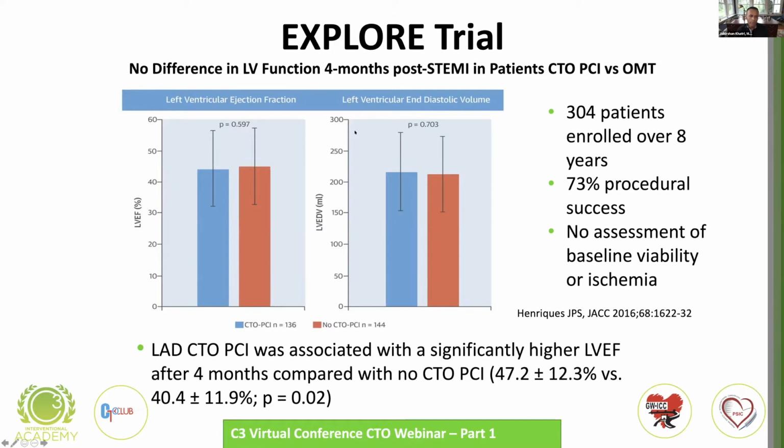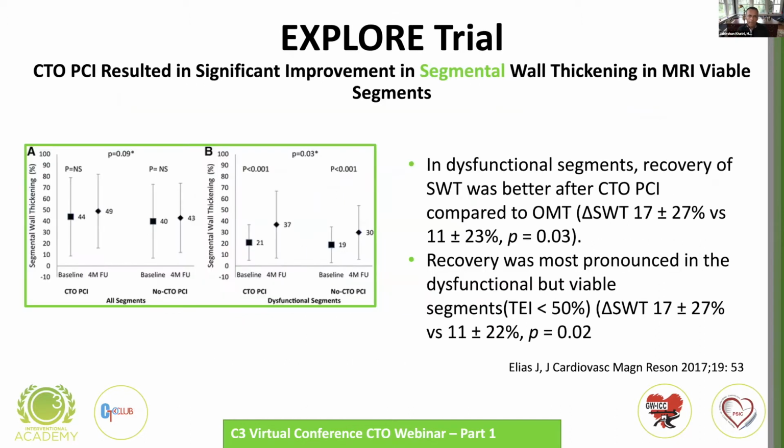But what they showed is that there was no significant improvement in LV systolic function or dimensions after CTO PCI as measured by MRI. There was a trend towards improvement in patients who had an LAD CTO, but in the overall patient cohort, no significant improvement was seen. But that raises the question of, is overall LVEF really a sensitive enough measure in these patients?